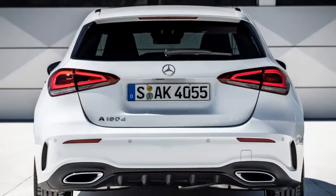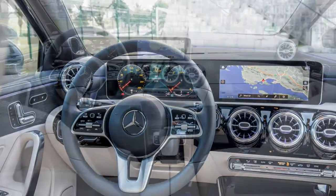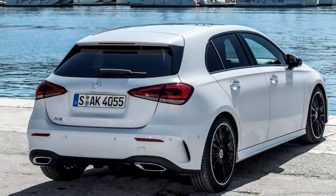The bad points of the Mercedes-Benz A-Class hatchback: could be more fun to push, lack of engine choices from launch, climate control not standard, no manual option from launch.